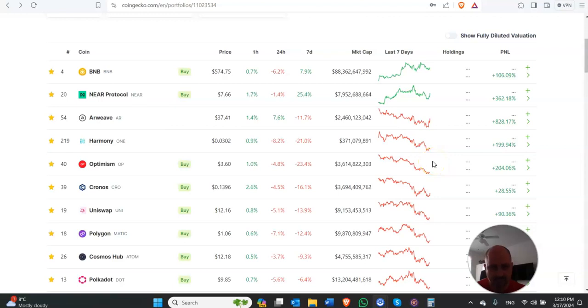Hey guys, just want to do a quick video on the bags that I hold and show you exactly my portfolio as it is. Now, I've omitted the holdings, so you can't see how much I actually have of all of this. But you can see the P&L, which is the profit that I've made off each coin. And yeah, so let's quickly go through this.